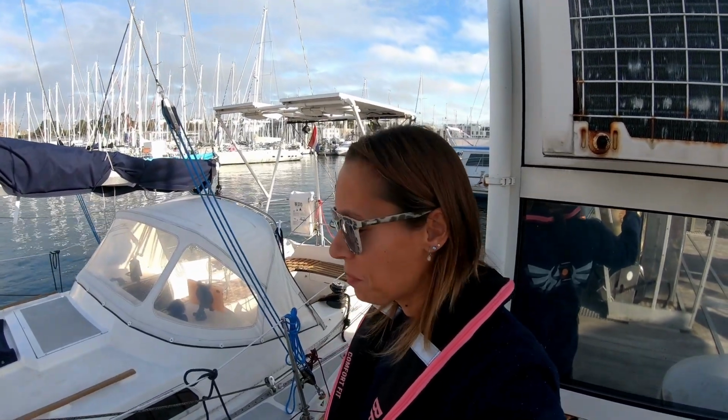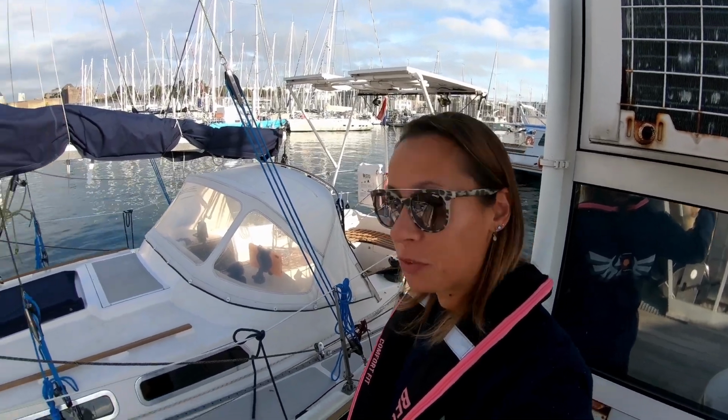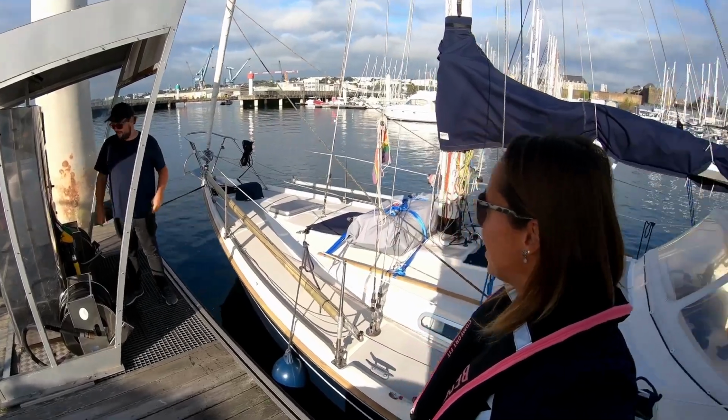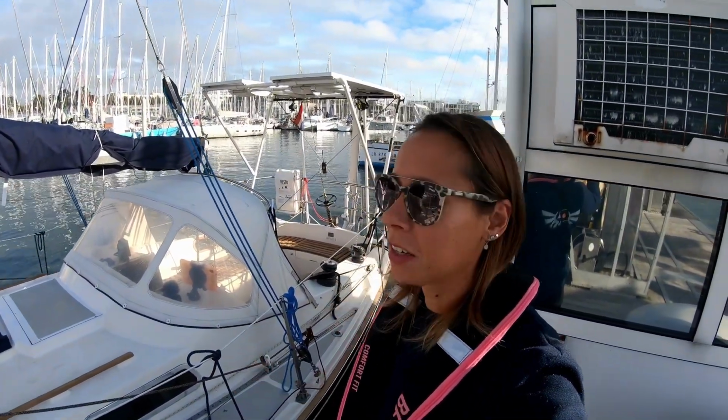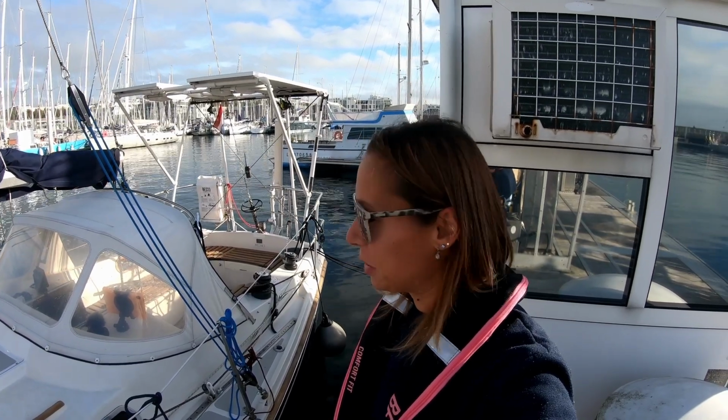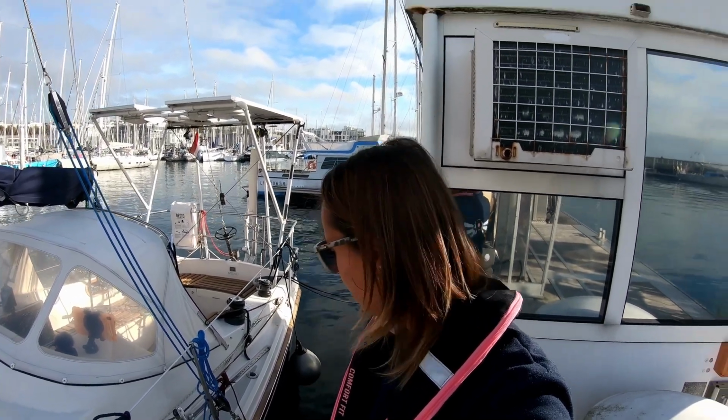It's Monday morning. We are finally leaving Brest. We are not 100% fit, but fit enough, so we are gonna try. We are going to do an overnight passage today, but first we need to fill up the boat with some fuel. So we're gonna do that. The weather is very nice. The sun came up, the clouds are moving that way, so hopefully we'll have a nice day sailing. Well, we'll see how it goes today.